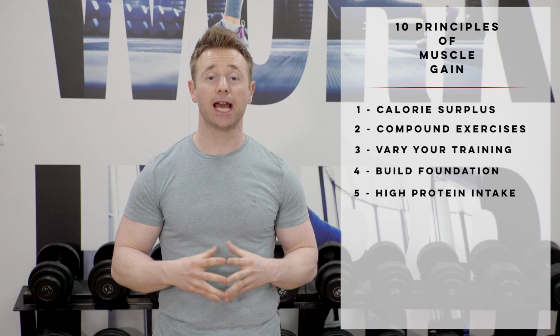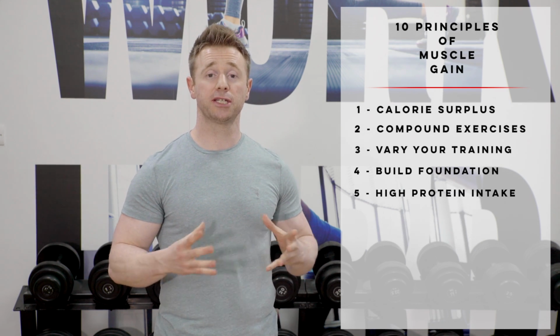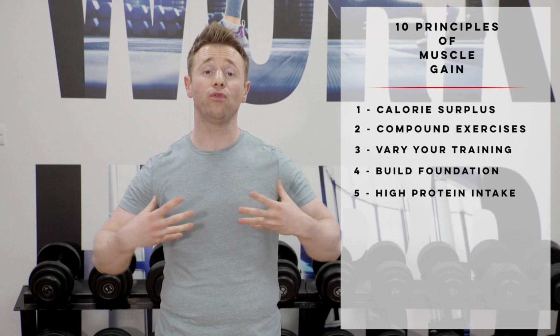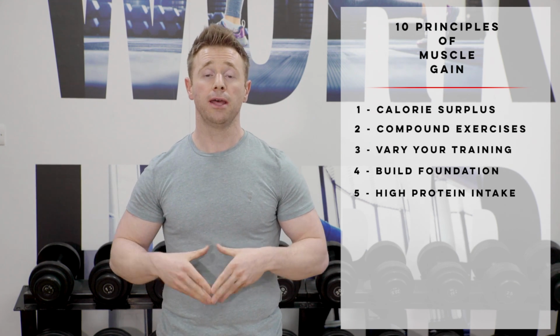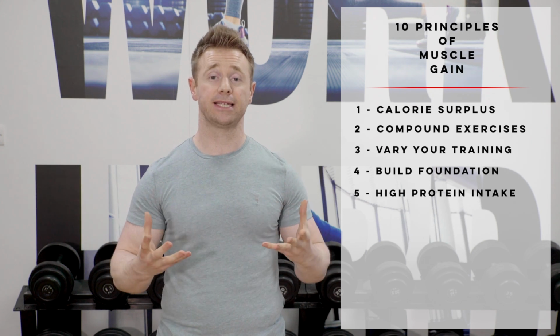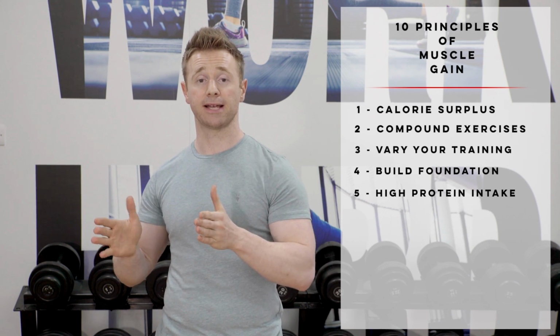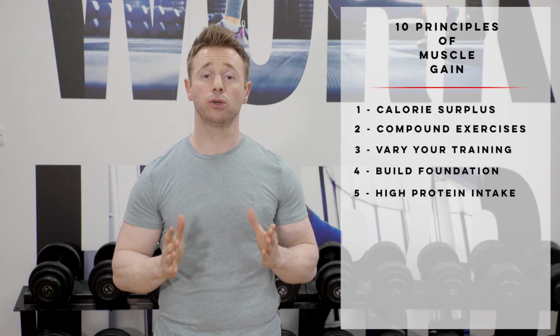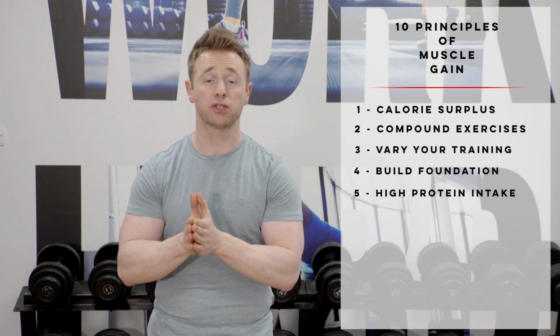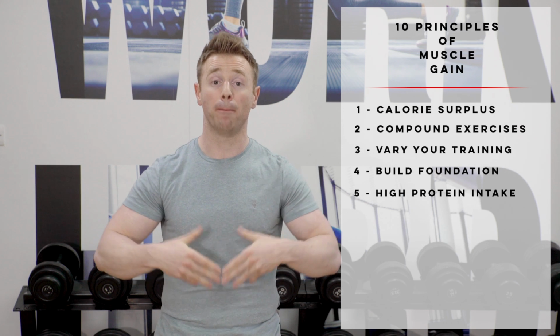Number five is maintaining a high protein intake. Just as we discussed taking in a calorie surplus, it's important that of those calories, a high proportion be attributed to protein. Protein is going to give you the amino acids necessary to build muscle mass. These are literally the building blocks of muscle, and without them you may be able to put on weight, but it won't be in the form of muscle mass, it would be in the form of body fat.